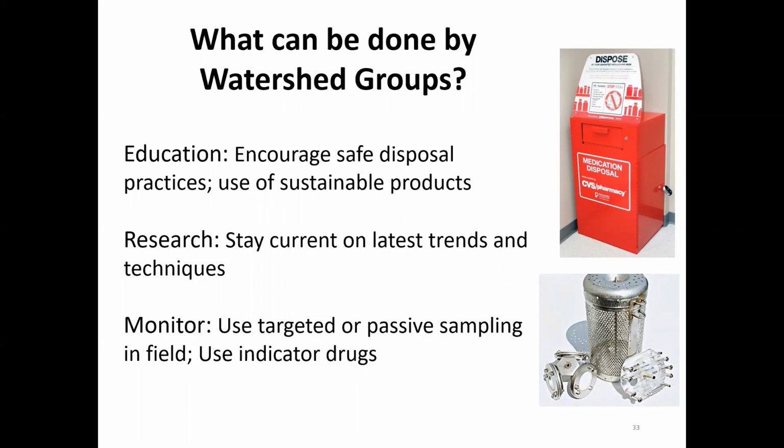And then also educating your communities on the use of sustainable products. I wish I could have a list for you of what those sustainable products are, but the things that come to mind are not using facial washes with microbeads, things along those lines. And I'm hoping as this field gets more and more attention that people will have a place to go to find out what products really are the most sustainable.